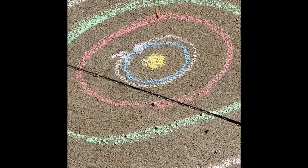So have some fun with your elliptical art today. Make some concentric ellipses. You could do concentric shapes with any shape you want. You can make concentric circles, concentric squares, but definitely focus on the elliptical shape, since that is the shape of the moon's orbit.